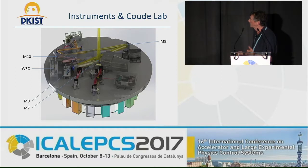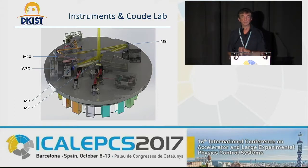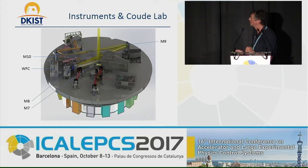And then all the instruments are here in this Coudé lab. We have a visible imager, red and blue arm. We have two near-infrared spectropolarimeters, one cryogenic and one diffraction-limited, and we have a visible spectropolarimeter as well. And so all the instruments are down here. This is where all the science of the telescope will be done.